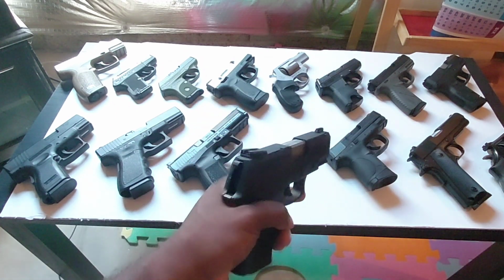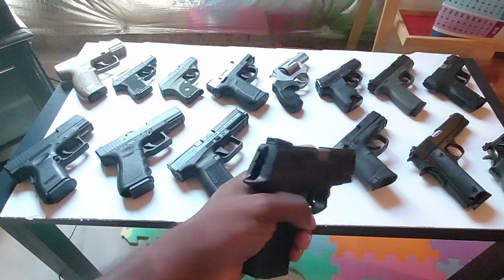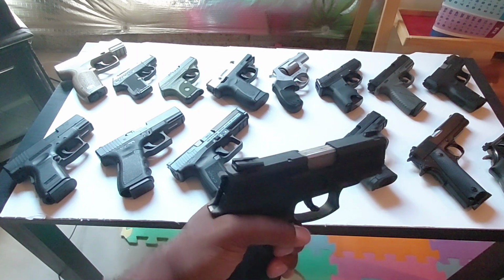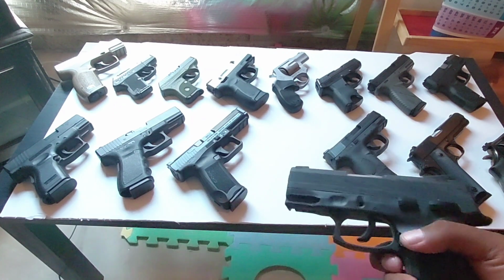Very light. Hammer fire. This one is like an updated version of the G2C in my opinion, but with a hammer. The trigger is not as small, it's not as good as the G2 series though, but awesome gun. Got that chalky finish that I don't really like with Taurus, but this is brand new, never shot her yet.